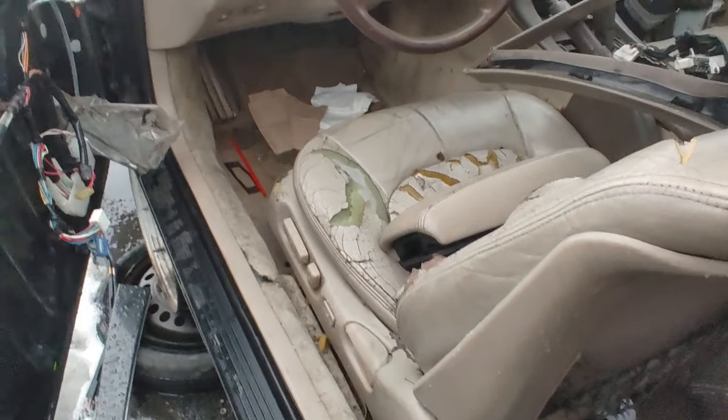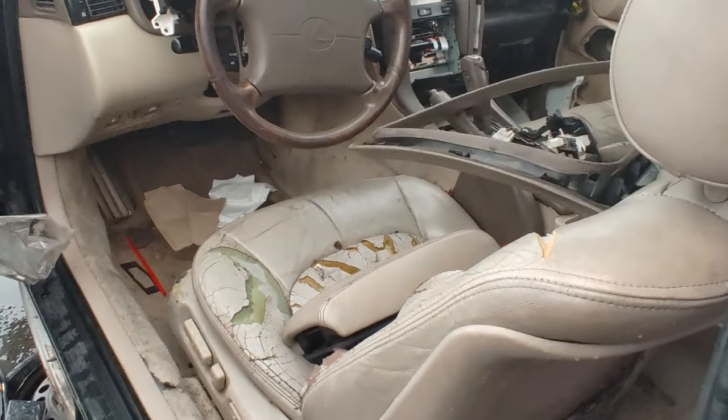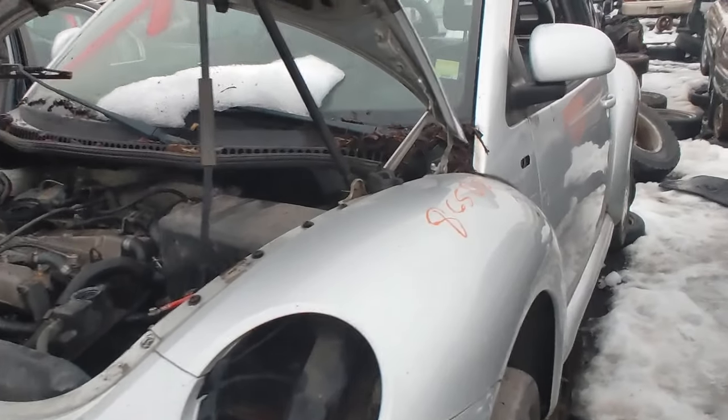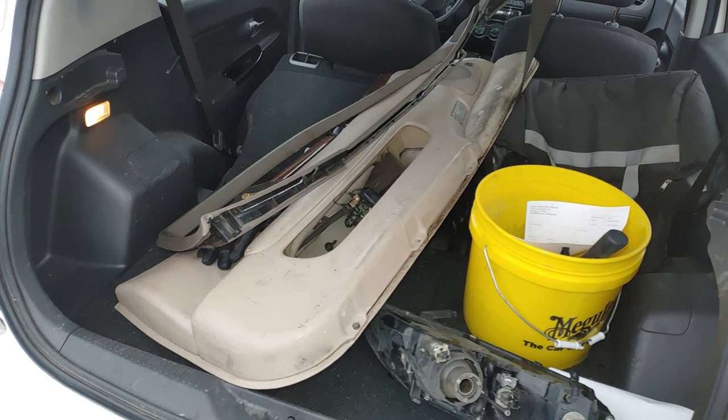But yeah, we're digging now. We're doing archaeology because we're finding more parts that we need. Kevin, they have a turbo bug. Kevin, another bug, brother.